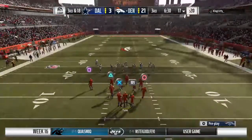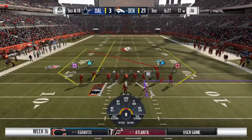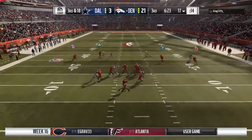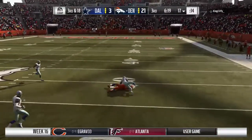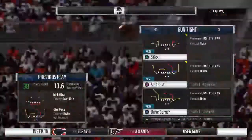The Broncos on 3rd down. A perfect 4 for 4 thus far. This will be a tough 3rd and 18. They'll set up to throw. He's got him in. Complete. Give him 30 yards there.